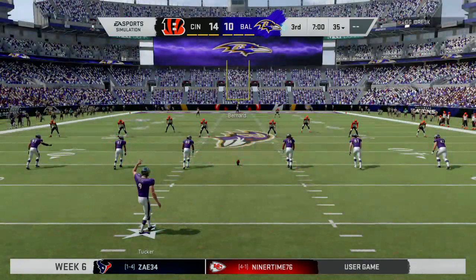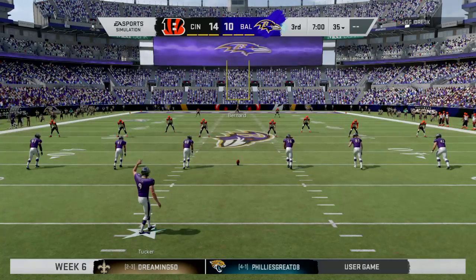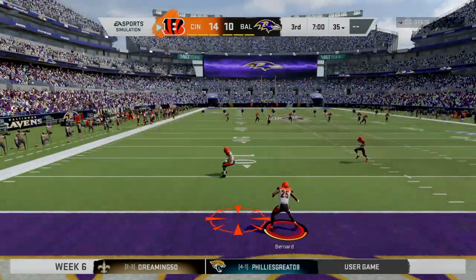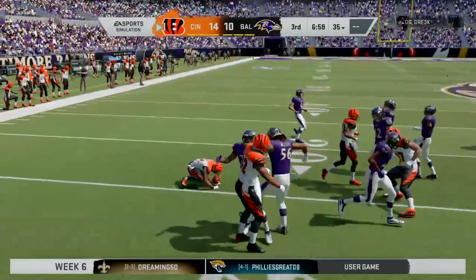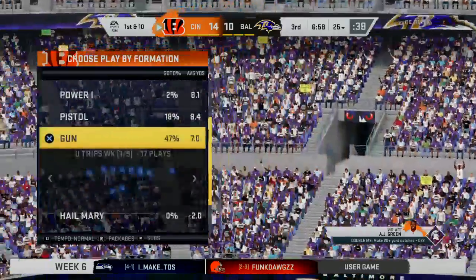All right, Coach, thank you, and we welcome everyone back for quarter number 3. The Bengals set to receive. They have the lead and the football to begin quarter number 3. Fielded about a yard deep. And not a bad return here. He gets it out to the 25-yard line.